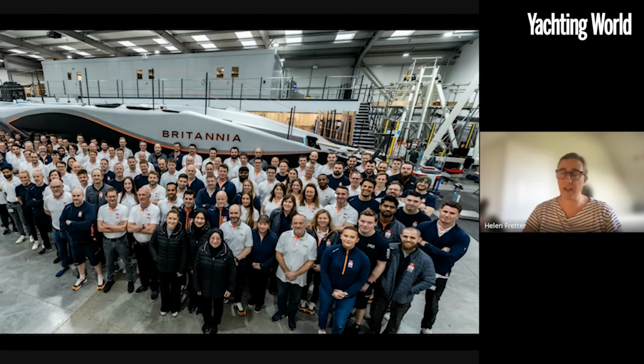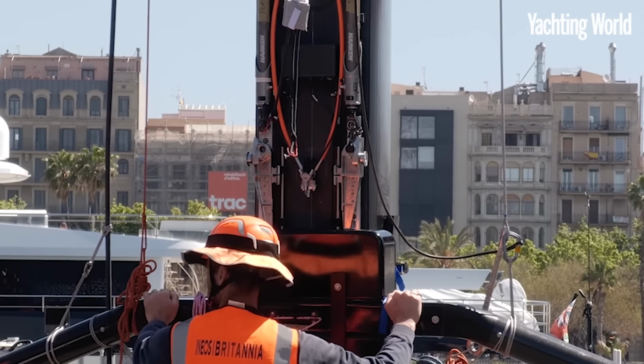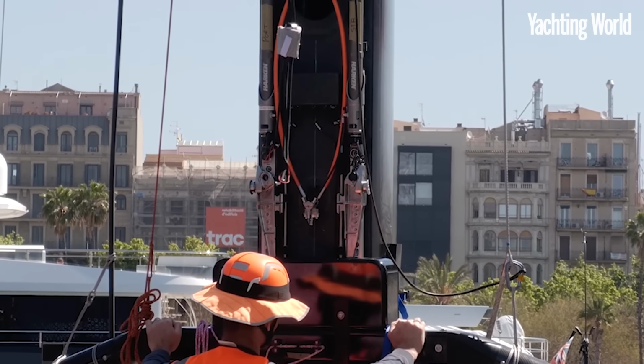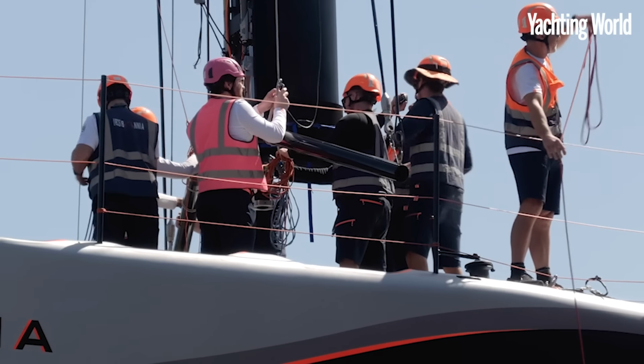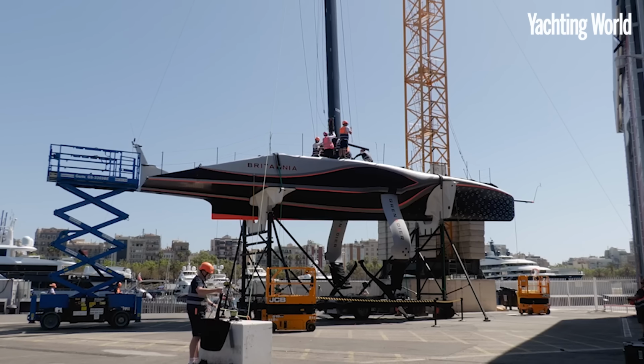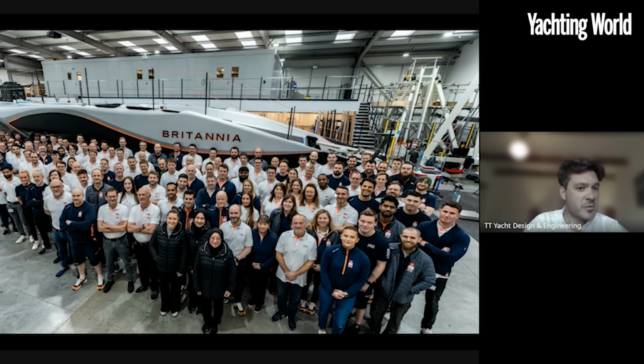Does that have a trickle-down effect? Will some of those tools and things you've learned carry over? Yeah, I think we always see it. For instance, in this America's Cup, we have removed the backstays. So we're learning about the interface between the sail and the mast and how the sail contributes to stiffening the mast. We're developing tools for this, and I can imagine that in the future, super yacht masts, for instance, will improve thanks to this.